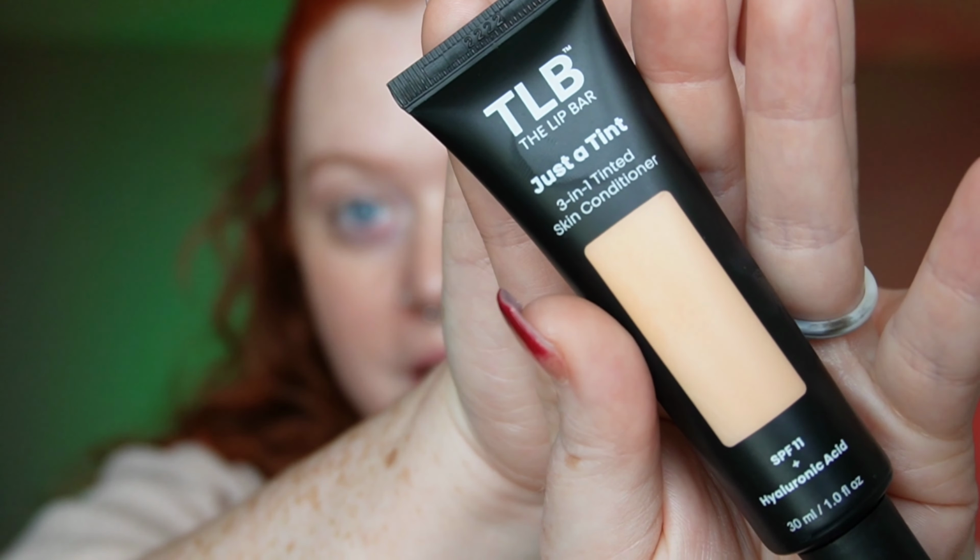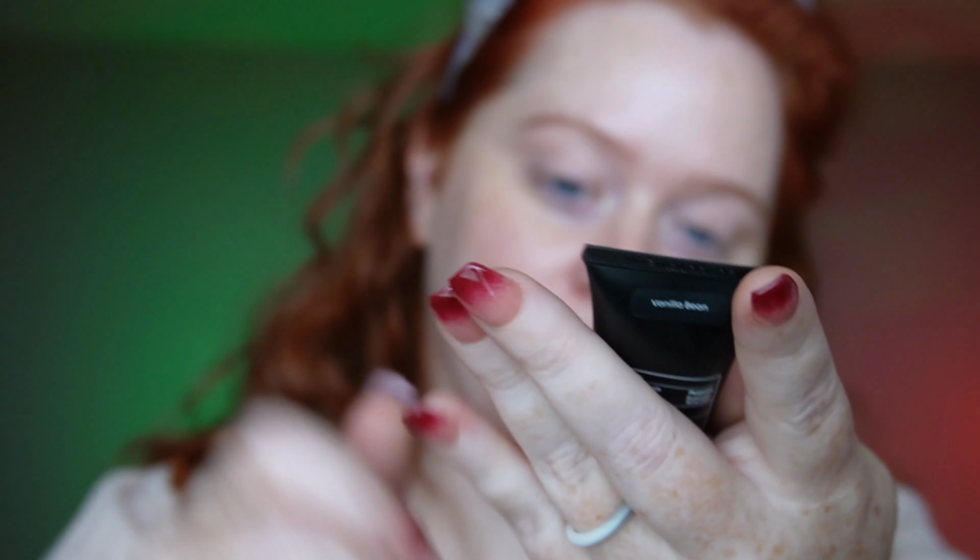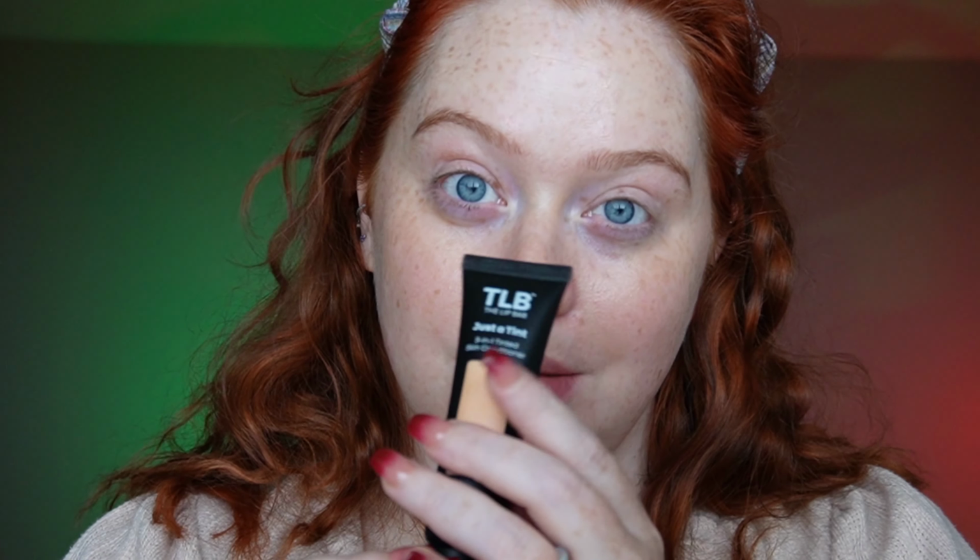Alright, got us zoomed in a little bit more here so you can see the glow. And it almost has like a blurring quality to it as well. But you can definitely tell that it's darker than my skin, which will be fixed with my base for today, which is the Lip Bar Just a Tint 3-in-1 Tinted Skin Conditioner. This is the shade Vanilla Bean, which is one of the newer shades to their line. They expanded their shade range, adding Vanilla Bean and a couple other shades, just to fill some gaps that they had in their line.